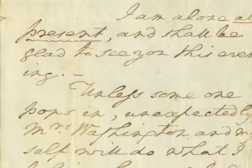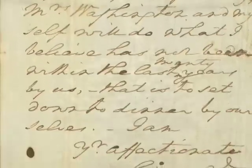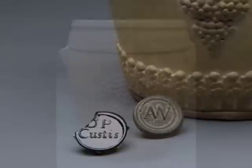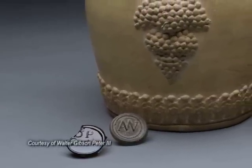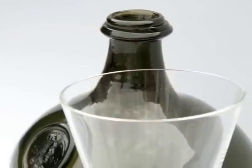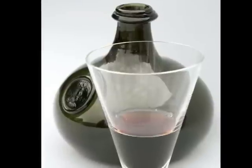We have some of the invitations that the Washingtons sent out to invite people to come to dinner. We have a wine cooler with grapes on it. We have from our archaeological digs little glass wine seals with initials on, like George Washington's father and the Custis family. So it looks like, just as people now bring bottles of wine when they come to dinner, the fact that we have these wine bottle seals with other people's names on them suggests that that's a custom that was going on in the 18th century.